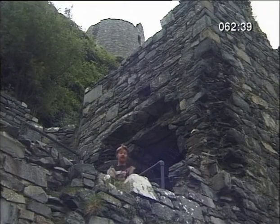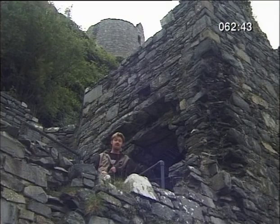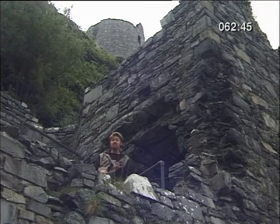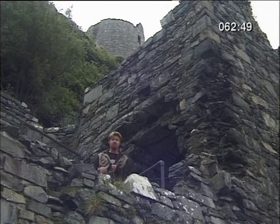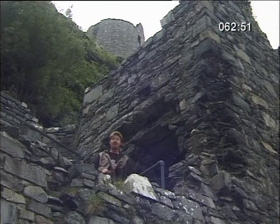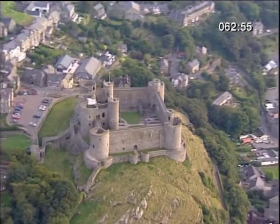This is the Watergate, and the steps I've just come down are called the Way from the Sea. That's because ships used to be able to sail right in here to deliver goods to the garrison based in the castle. That was 800 years ago, but the situation is a little different today.